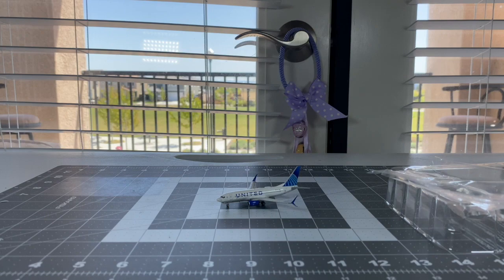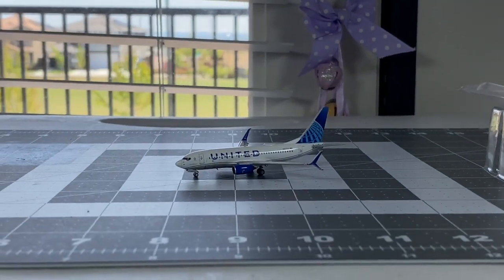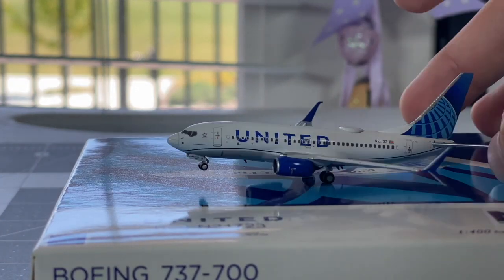Wow. Look at that aircraft. Man, I'm so happy to finally have an Evo Blue 737-700 in my collection. And not only that, it's going to be even better for my model airport. And here's the United Evo Blue Boeing 737-700. Man, like I said, with the 737-900ER, NG Models does an amazing job with this beautiful United Evo Blue livery. Man, look how pretty it looks. Anyways, let's get to reviewing.